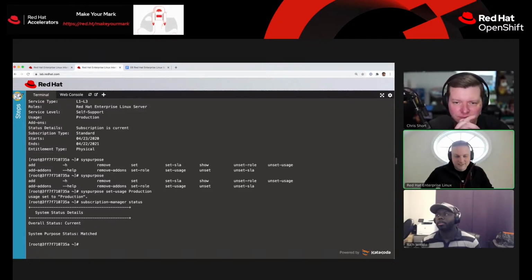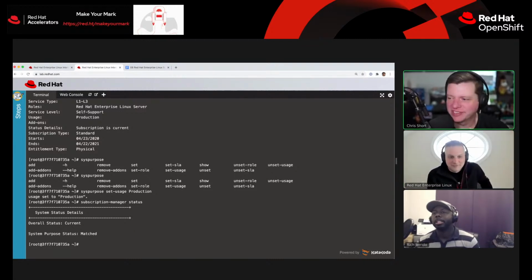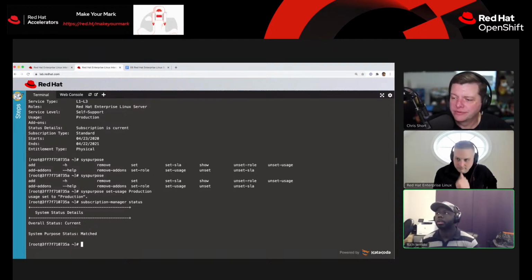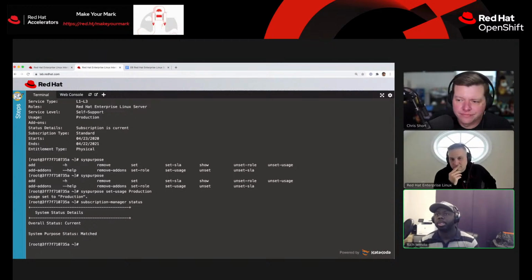Today I learned syspurpose. Right. So in subscription manager, we're actually moving syspurpose to be a subcommand of subscription manager. So it'll be subscription manager syspurpose. But the syspurpose command will still exist for the entirety of the RHEL 8 lifecycle. But in RHEL 9, it'll be subscription manager syspurpose, just so we can unify all the subscription stuff under one command.